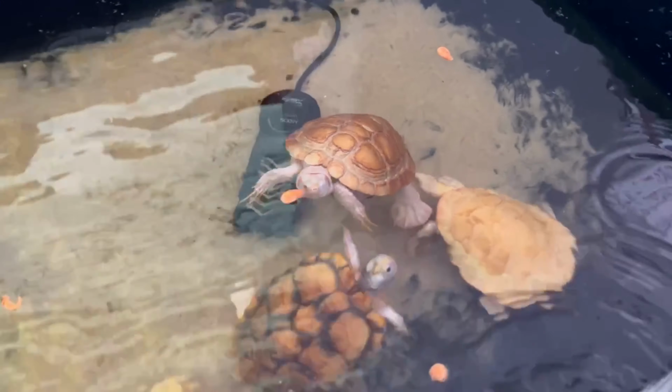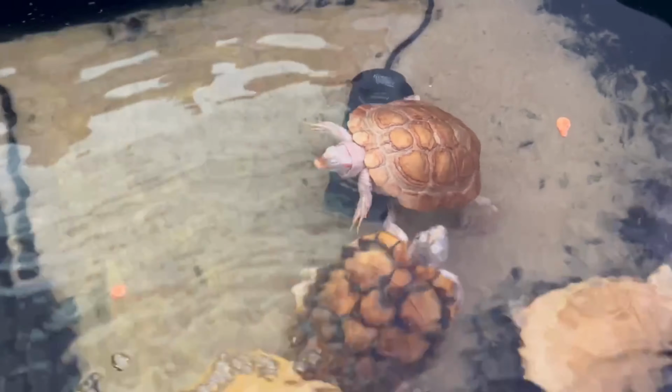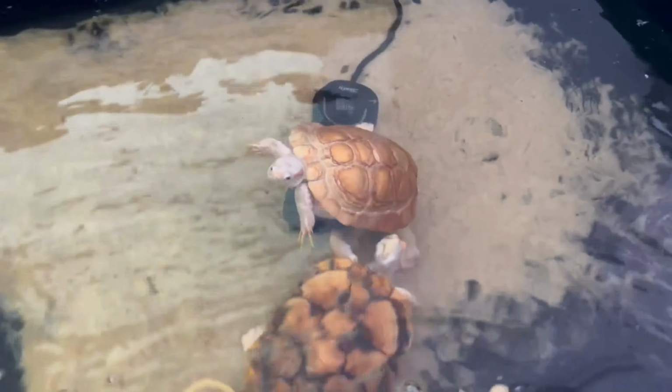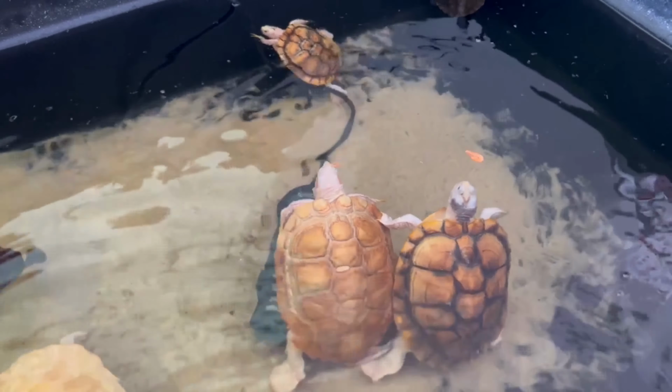Doing a little turtle feeding here. They love the krill. I don't buy the red shrimp that they sell as turtle food because it's really hard. I buy the actual krill from Tetra that you give to fish. It's a softer krill, and I think the fatty acid content in it is much higher, and I think it's better for them, to be honest with you. That's why I give it to them, because sometimes the krill they sell for turtles is a very hard-shelled krill.